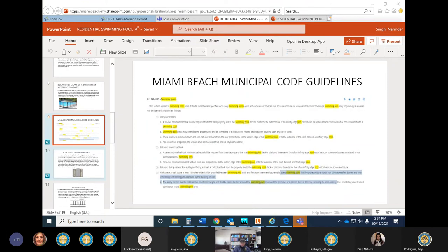All right. So it says every swimming pool shall be protected by a safety non-climbable barrier that is self-closing and approved by the building official. Also, the safety barrier should be no less than 4 feet. That's 54 inches. It may be around the premises or it may be around the swimming pool itself.